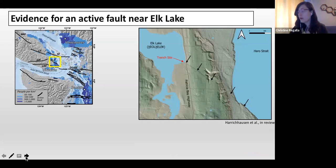Okay, so moving on our tour of the island, we're going to come a little bit closer back again to Victoria here, to the Holoc Elk Lake fault, which is in the greater Victoria area, also near the airport, if folks are familiar with that part of town. The map on the right is going to be showing a part of this area here in the yellow box.